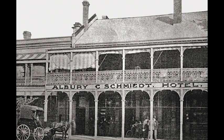Formerly, the site of Hume House was occupied by the Albury Hotel. It was opened by Charles Schmidt in November 1876. Within 12 months, new rooms were added to cater for the Albury Club, which had selected the hotel as its new home. They moved to their own premises in 1883. In July 1939, the Albury Hotel licence was transferred to the new Albury Hotel just around the corner in Kiewa Street.